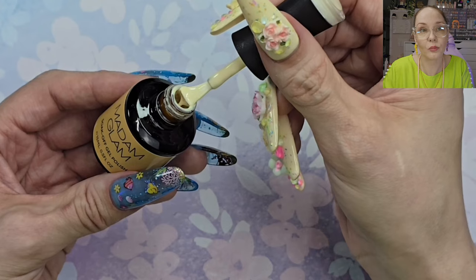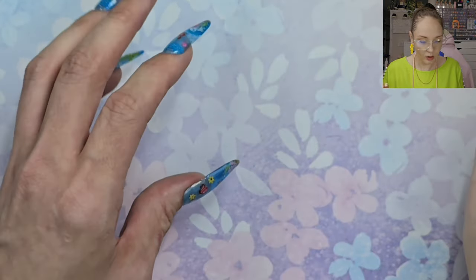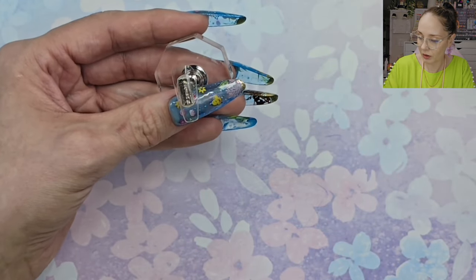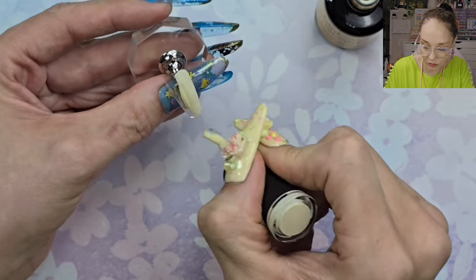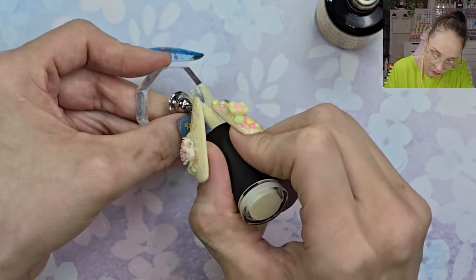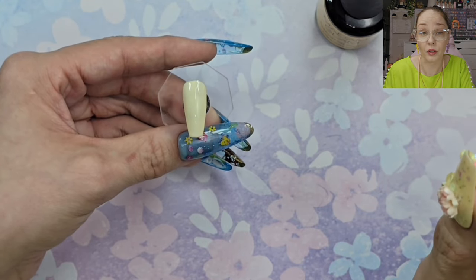So this is honeycomb again, guys. It is literally the most perfect pastel yellow. Oh, brilliant. Okay, let's do a little two coats on that. Excuse me, tip. And here we are. Again, in my opinion, one of the most perfect, perfect soft yellows I have come across. Oh, gorgeous. Two coats. Pop it in the light.